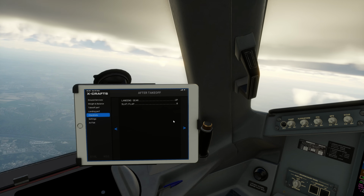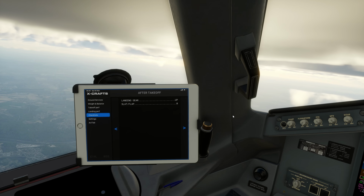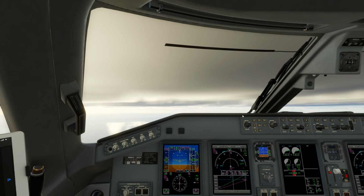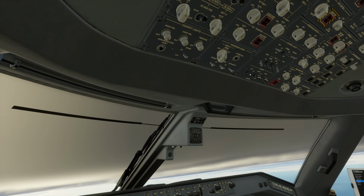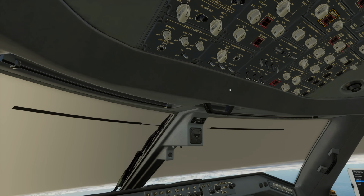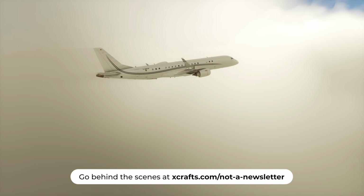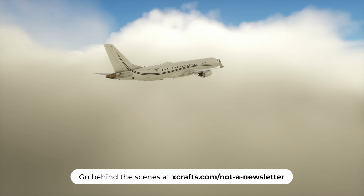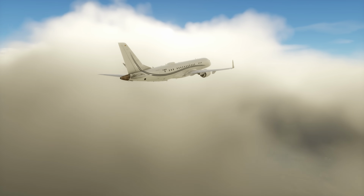Okay, our after takeoff checklist is complete. As we're approaching 10,000 feet, we can turn off the landing lights. And let's have a look outside for a second. We're now climbing through the clouds. Look at that, beautiful. So now is the time for the tour of the cabin.